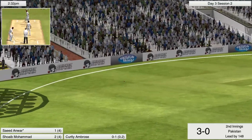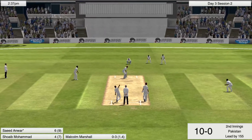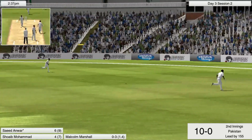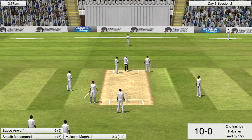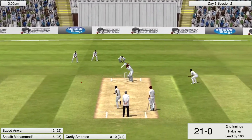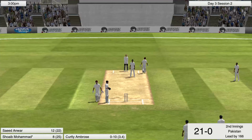Worked away through mid-wicket, and that will be the first boundary of the innings for Pakistan. Well, that's a lovely on-drive from Syed Anwar. He's certainly off to a positive start. Punch into the gap in front of point. The chase is on, but that will be the first boundary for Shoaib Mohammad.